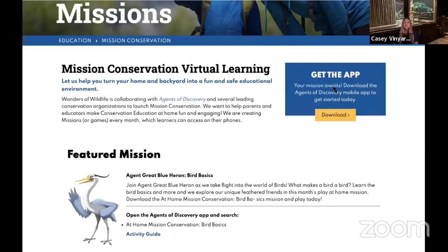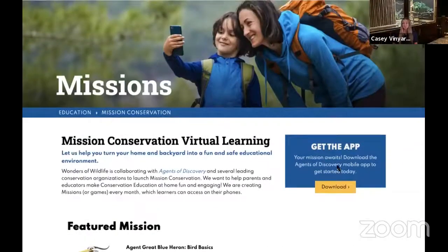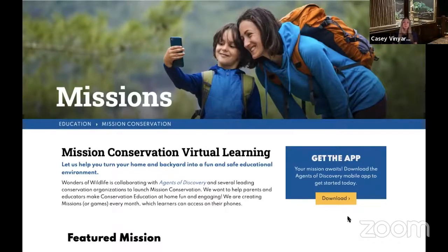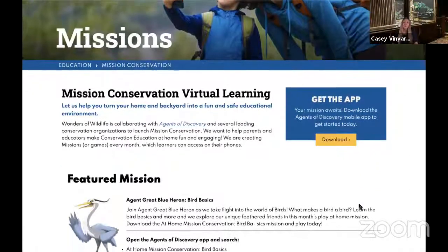In order to play this really fun mission, all you have to do is fly on over to our Mission Conservation page at www.wondersofwildlife.org/mission-conservation, and that will bring you over to the Mission Conservation webpage. On this website, I will bring your attention down to Get the App. Once you click download, that'll take you to download the Agents of Discovery app, which you will need to play any Mission Conservation mission.